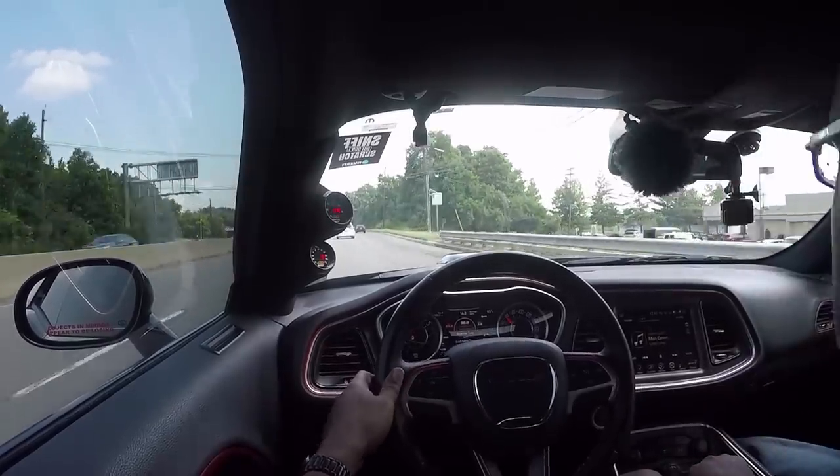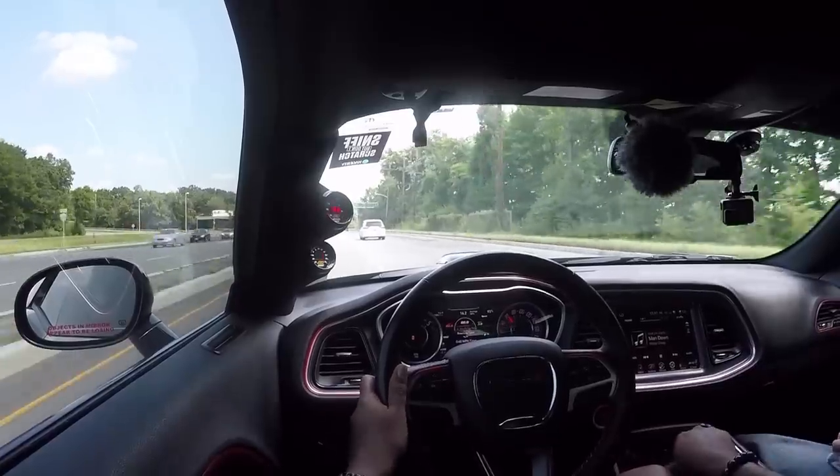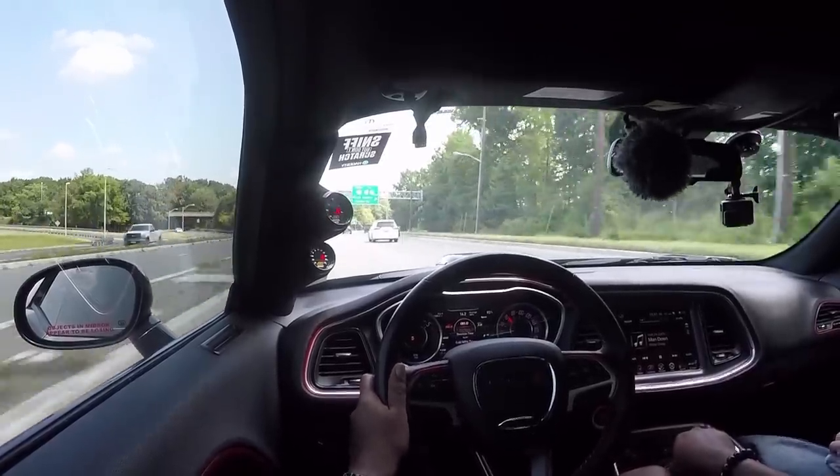What else is done aesthetically? Got that APR splitter. Got the BJ's garage diffuser in the back. Ah, I didn't get a chance to see that. I had Dale's Cuda window louvers in the back, but I took them off. I didn't want to look like everybody else. Too many people out. So I got rid of that.